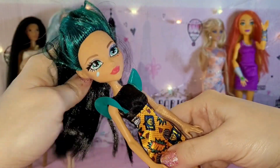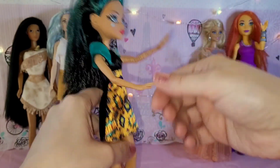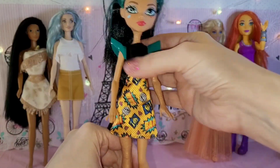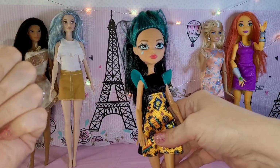Next in the bag is this Cleo girl. She is adorable. Now I know she is one of the super budgety ones. She doesn't even have any bendable knees, but she has a really cute face. And I thought the dress was kind of cute for a budget dress. And I really liked the shoes. The reason I bought the bag is for the other doll completely.